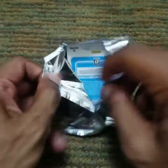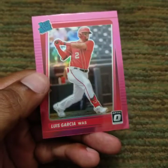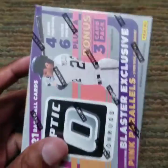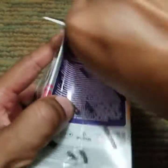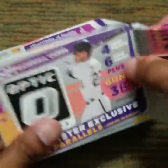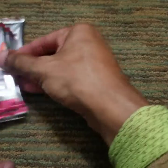This is the bonus pack. Luis Robert, Haesong Kim, and Luis Garcia. These are pink variant rated rookie cards. And we are down to the final box. An autograph coming.